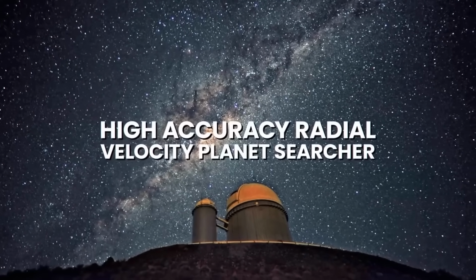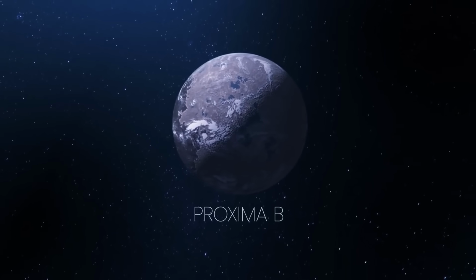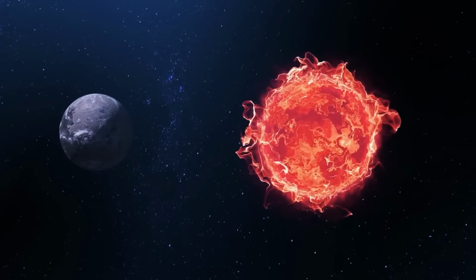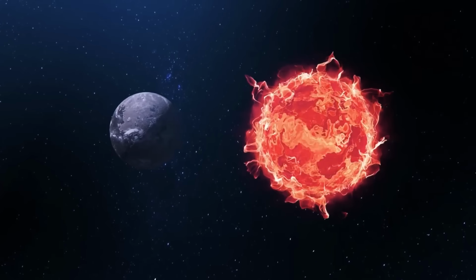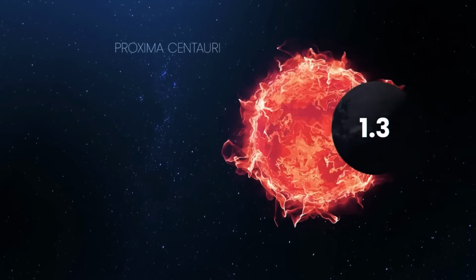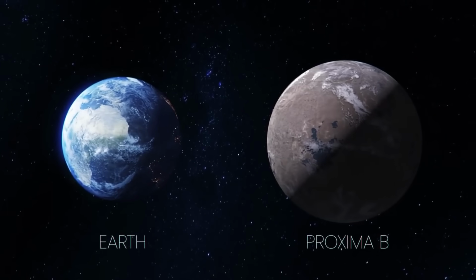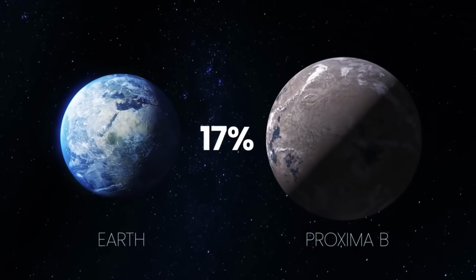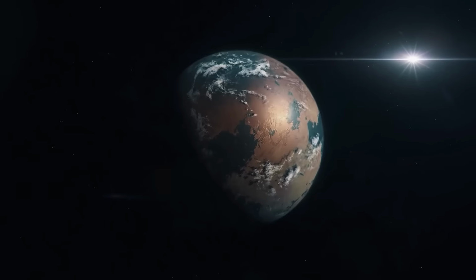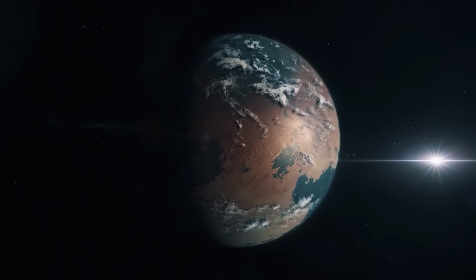First detected by the HARPS telescope in 2016, Proxima b is the closest alien exoplanet to our solar system at 4.2 light-years from Earth. It lies in the habitable zone of its red dwarf star, Proxima Centauri, and was thought to be a minimum 1.3 Earth masses. But a new telescope named ESPRESSO recently discovered Proxima b to be only 17% more massive than our planet, making it more Earth-like than had previously been thought, and a candidate for life, because it's the right distance from its host star to have liquid water.